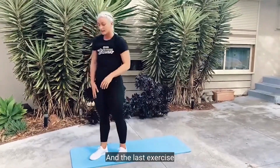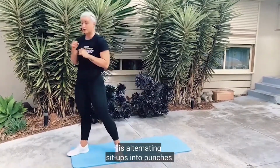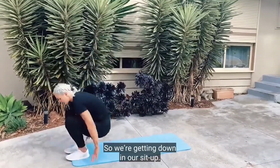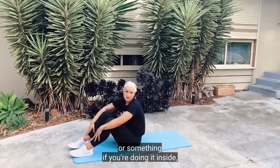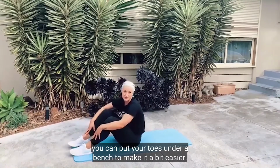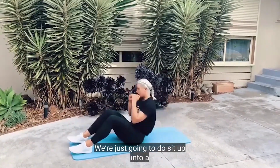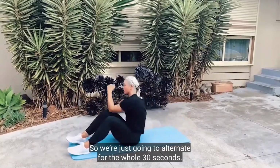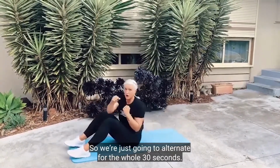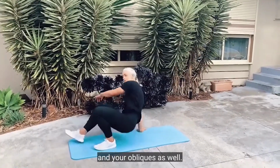And the last exercise is alternating sit-ups into punches. So we're getting down in our sit-up. If you have a bench or something, if you're doing it inside, you can put your toes under a bench to make it a bit easier. So we're just going to do sit-up into a punch. So we're just going to alternate for the whole 30 seconds. So it really works the front abs and your obliques as well.